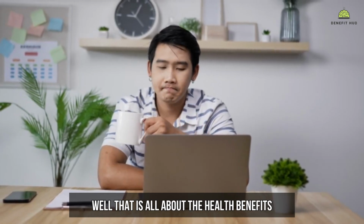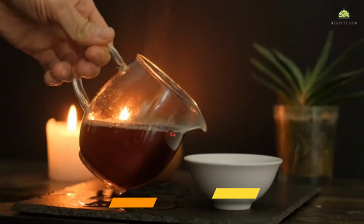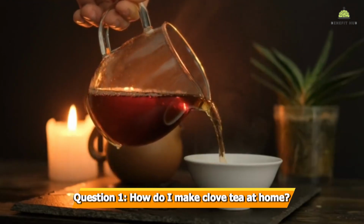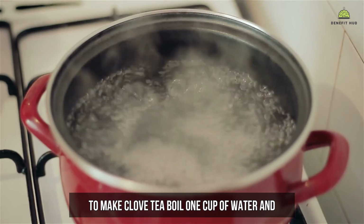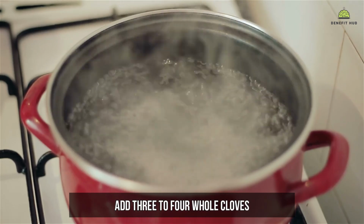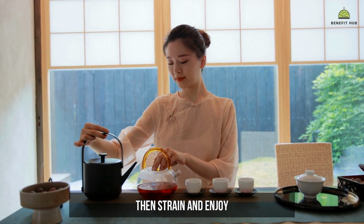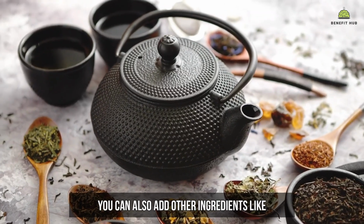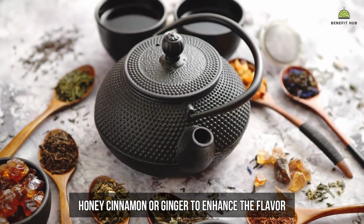Well, that is all about the health benefits of clove tea. However, here are some frequently asked questions about clove tea. Let's check it out. Question 1. How do I make clove tea at home? To make clove tea, boil 1 cup of water and add 3 to 4 whole cloves. Let it steep for about 5 to 10 minutes, then strain and enjoy. You can also add other ingredients like honey, cinnamon, or ginger to enhance the flavor.